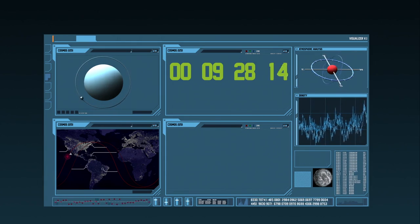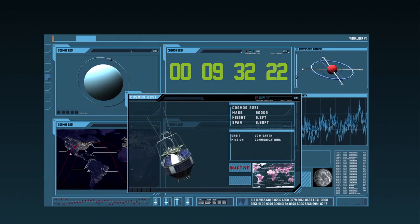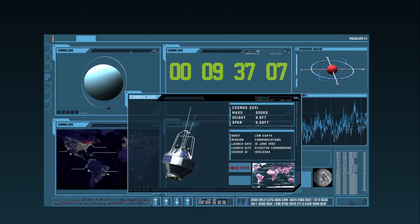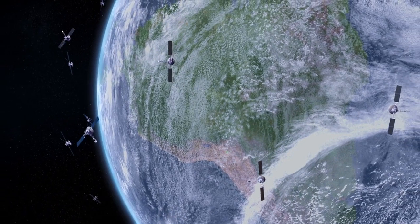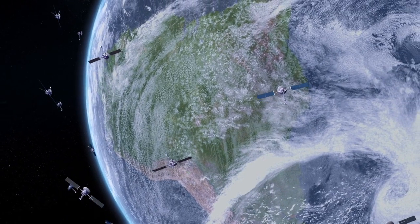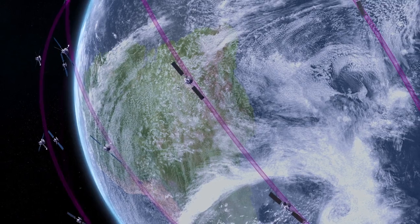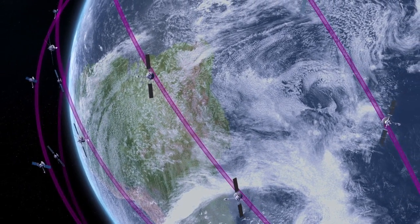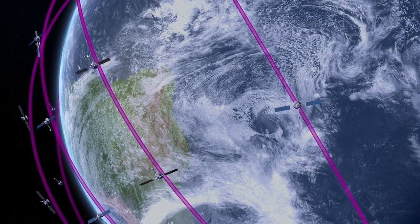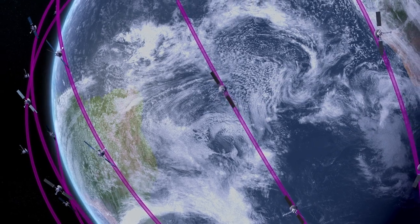Launched in 1993, Cosmos 2251 provides communications for Russian military and intelligence forces from low Earth orbit. Satellites like this are part of what's called a constellation, a grouping of satellites spread out in a set of orbital rings providing an uninterrupted stream of communications. With each rotation in as little as 90 minutes, these and thousands of other satellites orbit Earth 16 times per day.